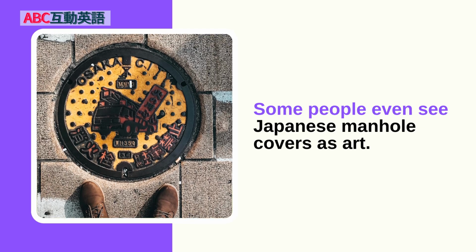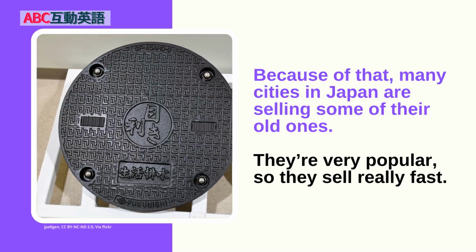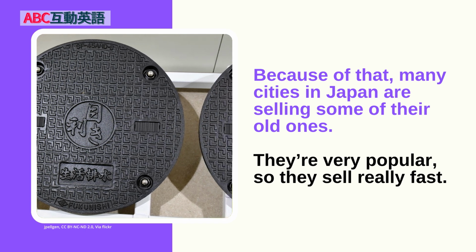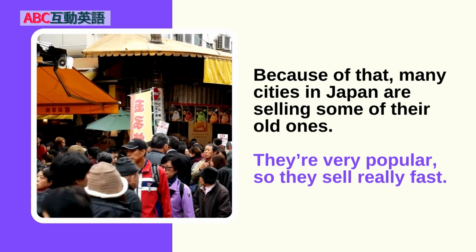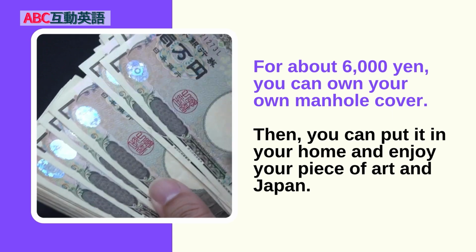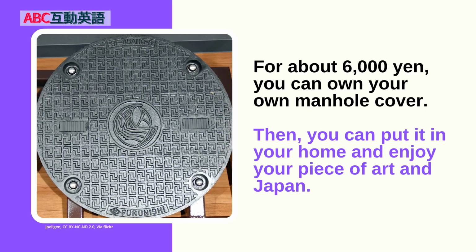Some people even see Japanese manhole covers as art. Because of that, many cities in Japan are selling some of their old ones. They're very popular, so they sell really fast. For about 6,000 yen, you can own your own manhole cover. Then you can put it in your home and enjoy your piece of art and Japan.